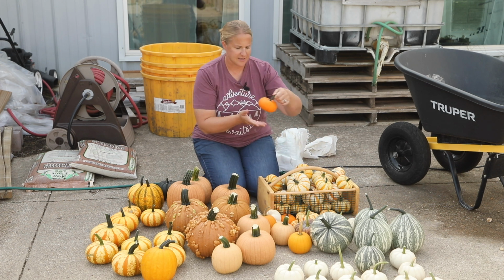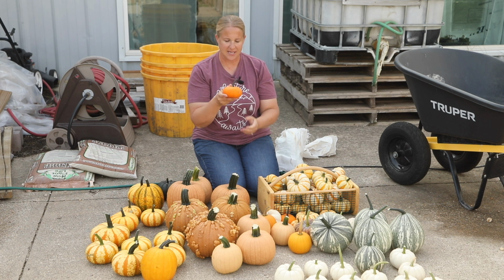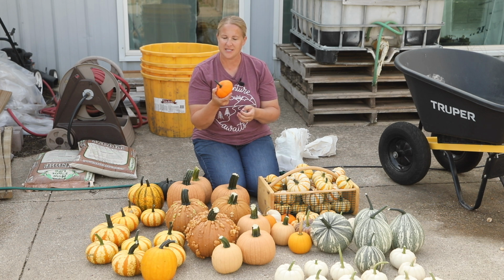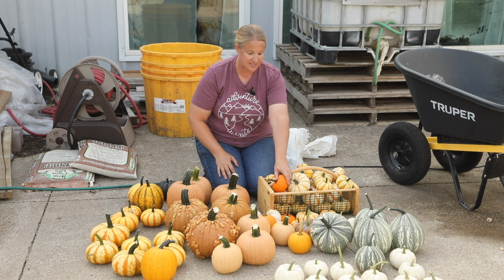I did get some random little mini all orange pumpkins. I don't know where these came from, if I had a random seed planted, but these are really cute too, so those will be in the mix.